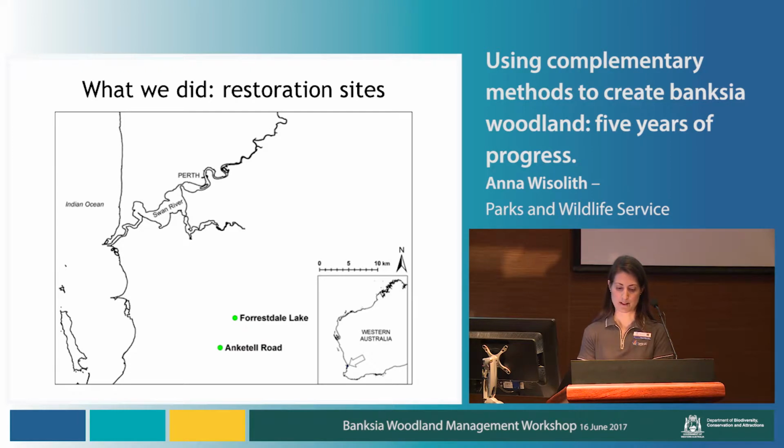So firstly, we selected sites for establishing Banksia woodland. There are 2 restoration sites, Anktel Road in Jannacourt Regional Park and Forestdale Lake in Oakford. The sites both contain areas that were completely degraded and dominated by weeds. They were selected as suitable areas for restoration in that they match Jannacourt Airport vegetation, being a historically upland Banksia woodland within secure tenure and within 45 kilometres of Jannacourt Airport as stipulated in the offset conditions.